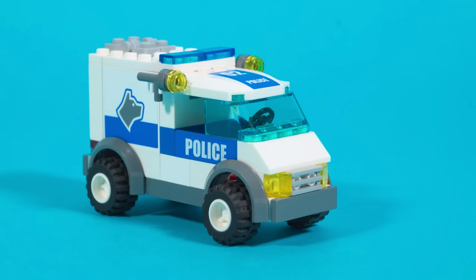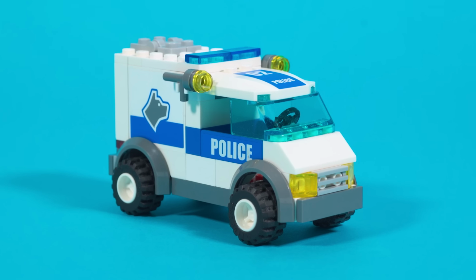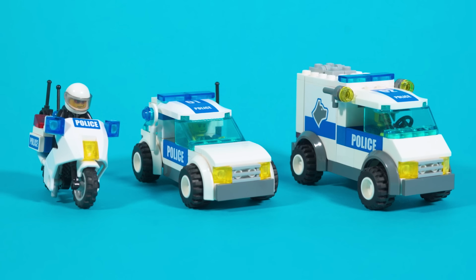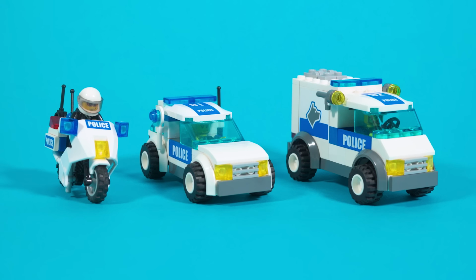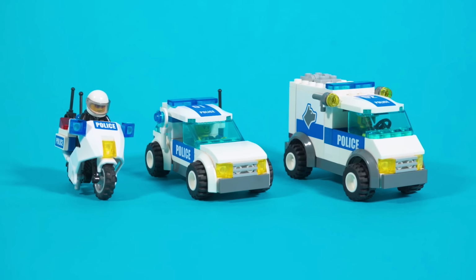Like the car from this set, a stickered number 2 is plastered on the roof, and a variety of lights help give this vehicle even more detail. Across the board, these 3 vehicles are superb to see included in this set. Why buy a bunch of sets when you can get this much variety in a single package? And we haven't even gotten to the real good stuff yet.